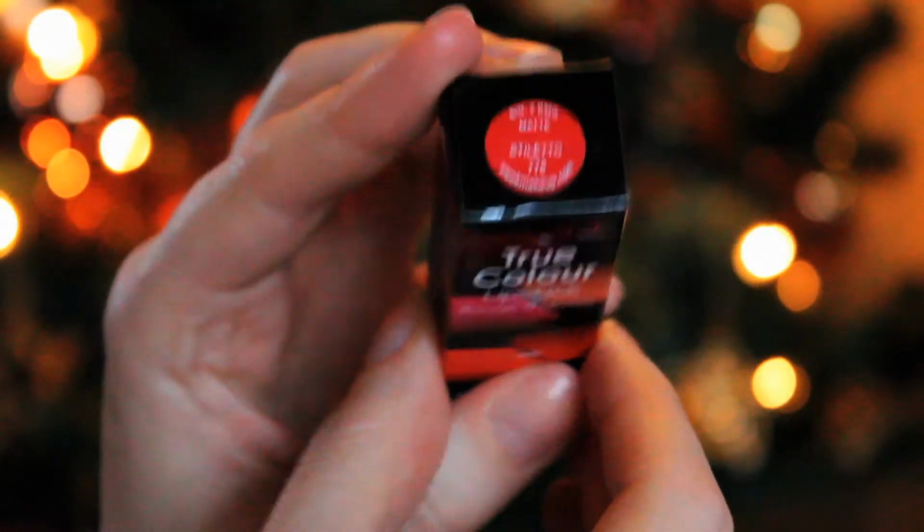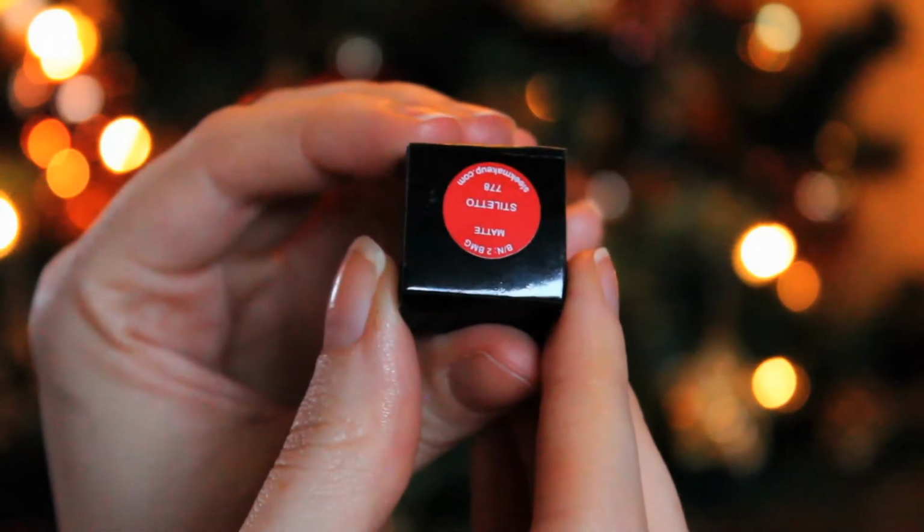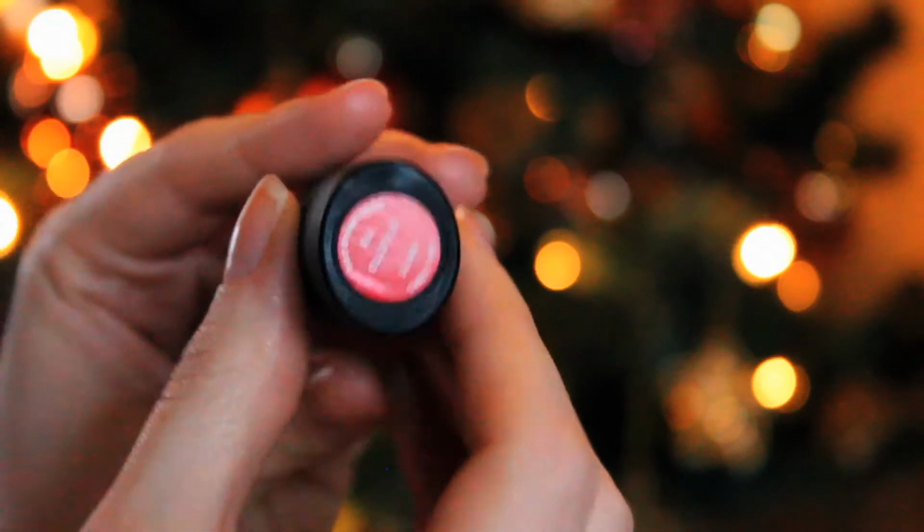What is this? Sleek! Oh my god! Sleek is one of my all-time favourite high street brands. I absolutely love Sleek. And this is a lipstick I think I've already got, actually. Or have I? No, I haven't. I haven't got any Sleek lipsticks. This is the Sleek lipstick in Stiletto. So it's a gorgeous, gorgeous, bright red colour. I am very excited about that.